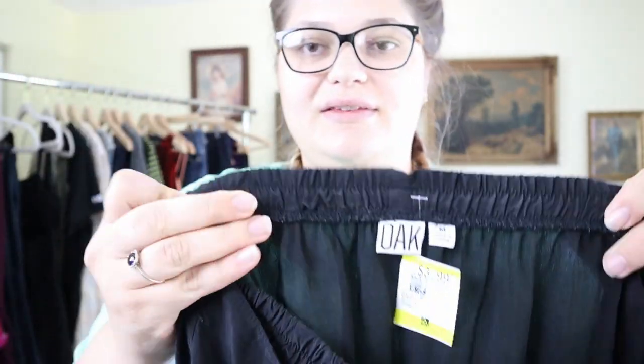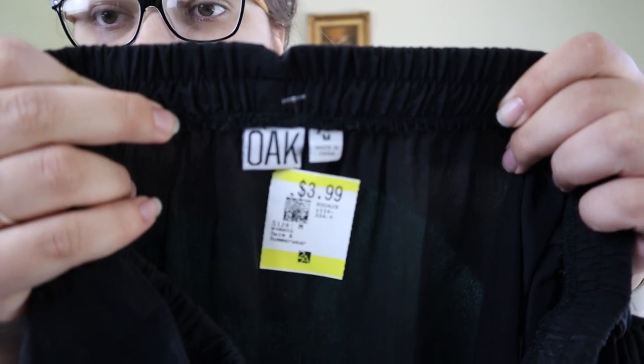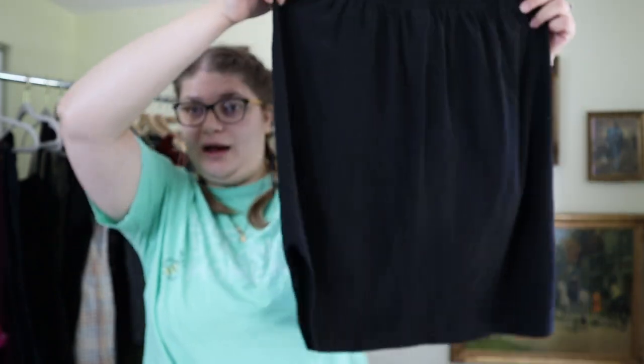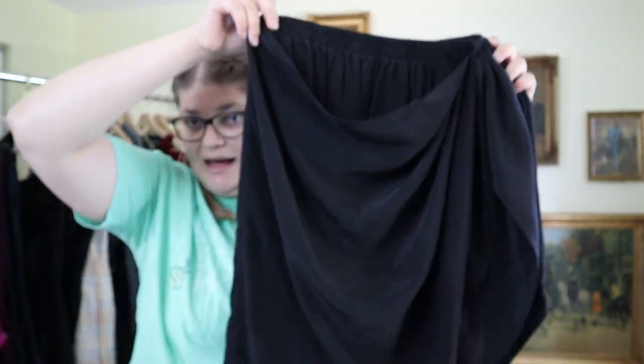And I saw this tag, and the tag looked really nice. I don't think I've ever picked up Oak before, but apparently it's a very nice brand. And this is in a size medium. It was marked at $3.99, and it's 100% silk. I didn't know it was 100% silk when I bought it, but it was a great price and such a cute style. I thought there was something special about it. It felt really nice. And then it also was a good brand, and a lot of their pieces were selling for like $35 to $50. So for $3.99, actually $3.50 at the end of the day, definitely worth it. And it also happens to be 100% silk.